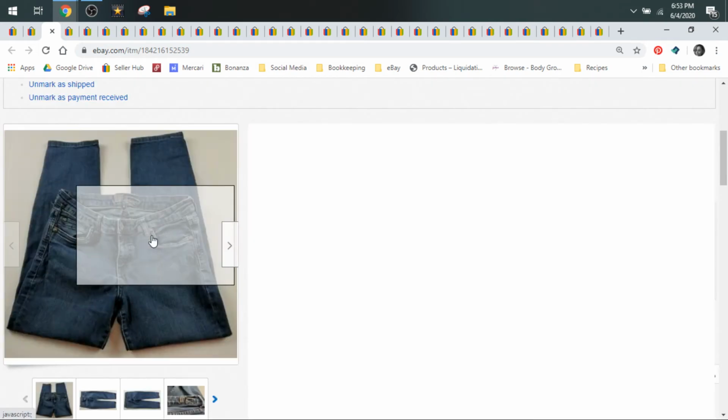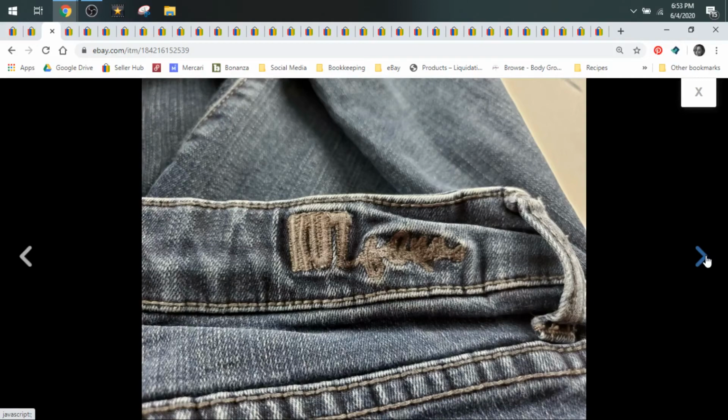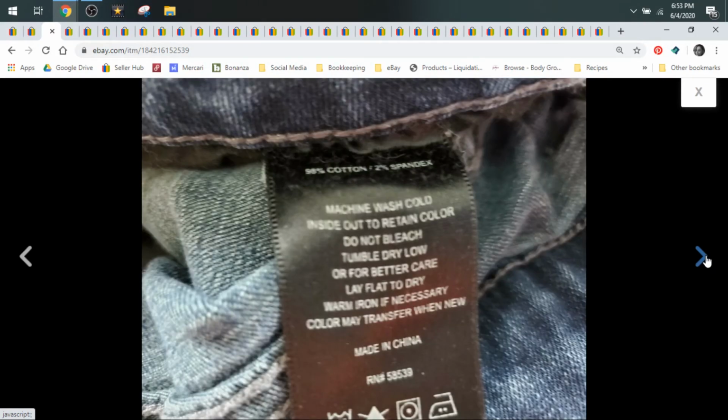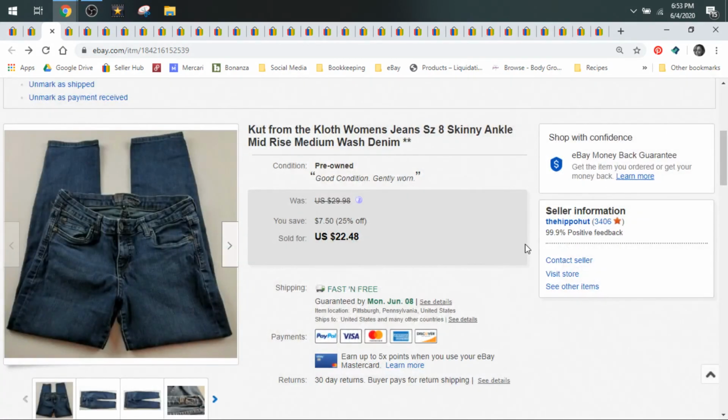And then we have a pair of Cut From the Cloth. Again, this is a really good high-end bread and butter brand. It used to be one that I would call a bolo and sold for a lot more. But unfortunately, this one's really been a brand that has just succumbed to the race to the bottom. This pair sold for $22.48. So I really wouldn't pay more than a couple bucks for Cut From the Cloth.